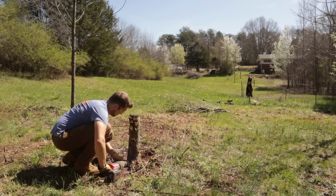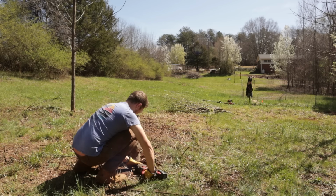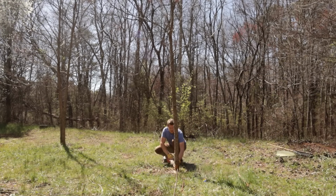Before we could tackle our project of the weekend, we needed to finish clearing out another part of the orchard. So Taylor got right to work on cleaning up the ground level and chopping down the remainder of the small trees that needed to be removed.